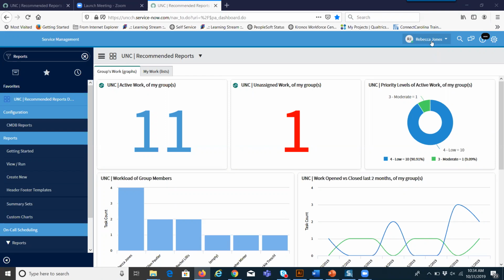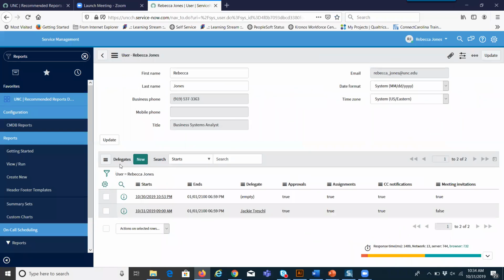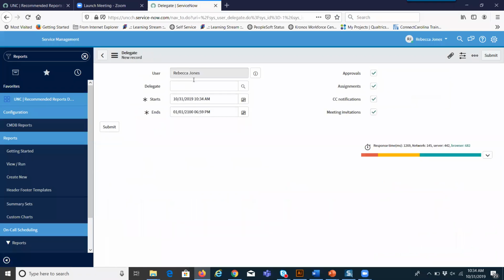So to do that, up on the top right, if you click on your name and then click on profile, you'll see down here at the bottom it says delegates and new. So I'm going to click on new, and we'll make Anita Collins the delegate. Anita is my boss, by the way. That's why I keep giggling. People didn't know. So now Anita is the delegate, which means she can fulfill tickets that are assigned to me. And it'll start today, but I can change that. And it's going to end, looks like January 1st of 2100. But I'll be back before then.